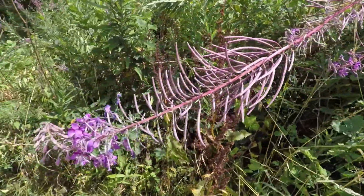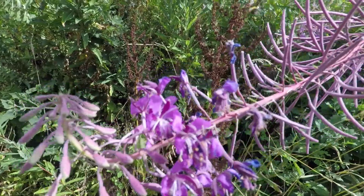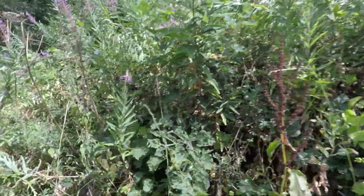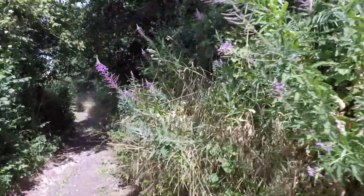That's amazing. What have we got there? There's a bee collecting pollen.